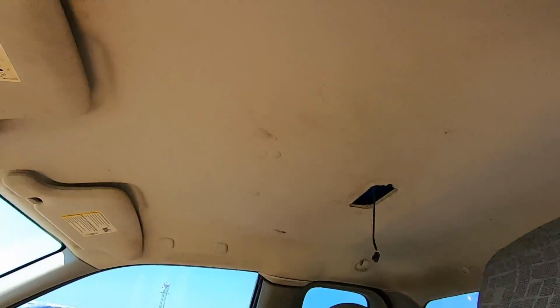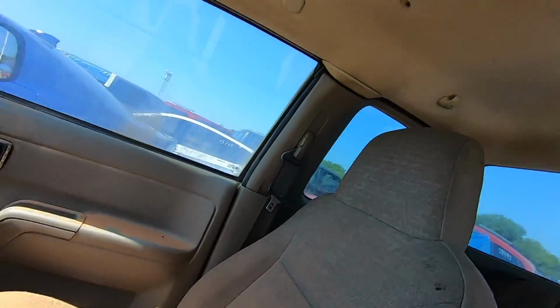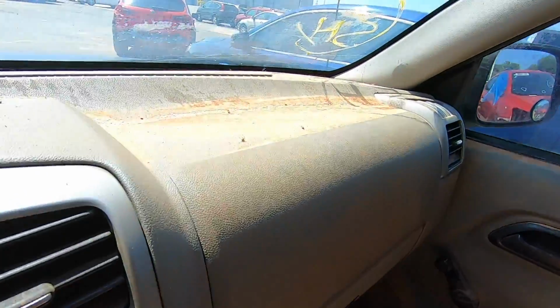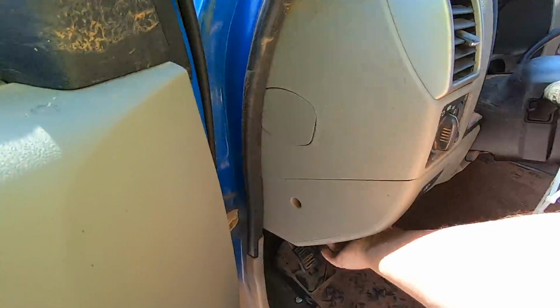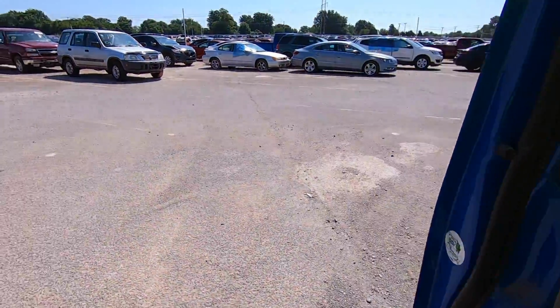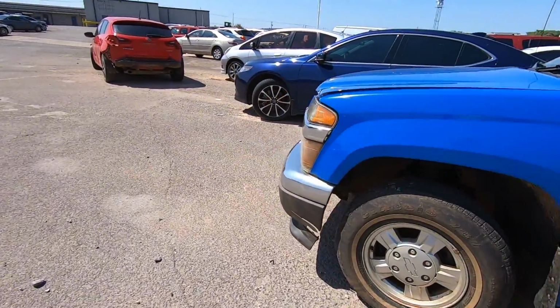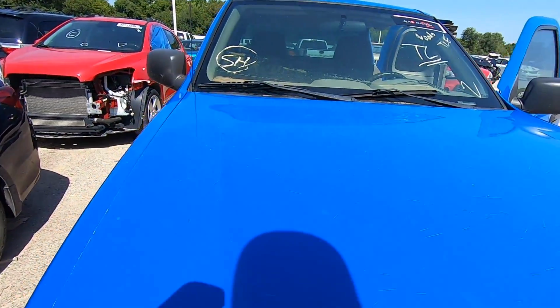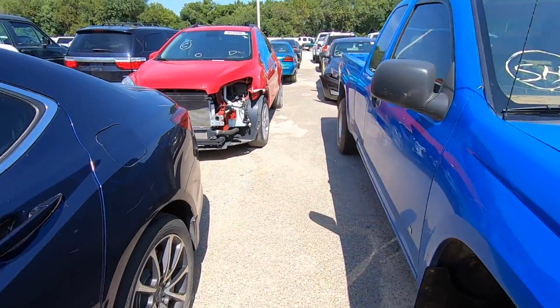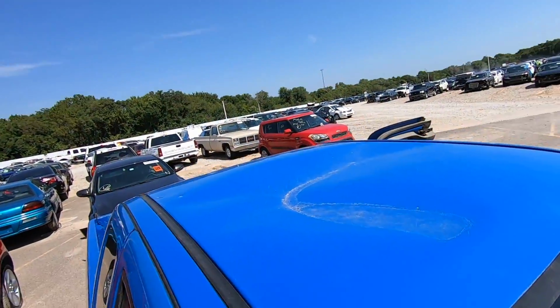If you look at the ceiling, the ceiling's dirty, but I don't see any mud on the ceiling. But I definitely see mud on the dashboard, so it looks like it went over the dash. Let's take a look in the engine compartment and see how things are looking under here. I don't know what you would even do with this. Oh, look, the top is crunched in too. Look at that.